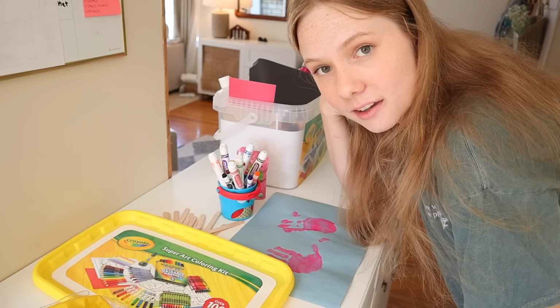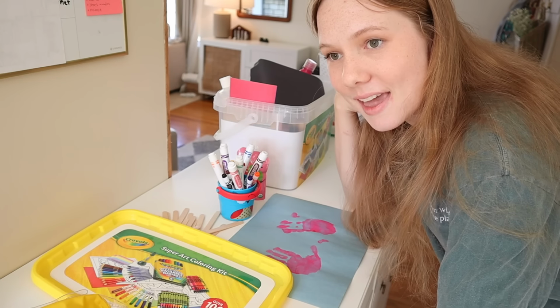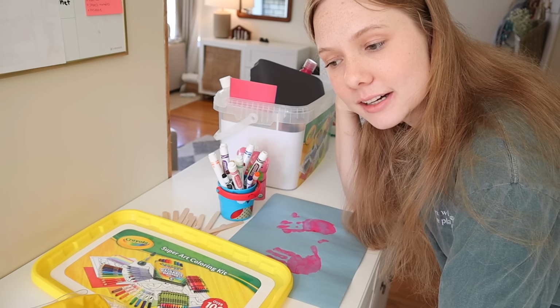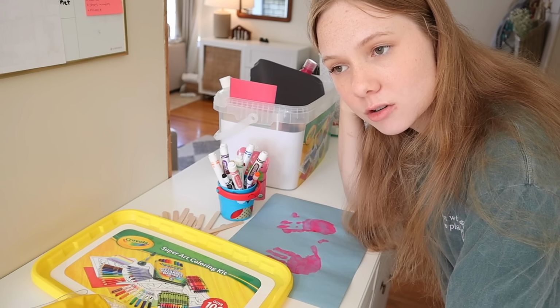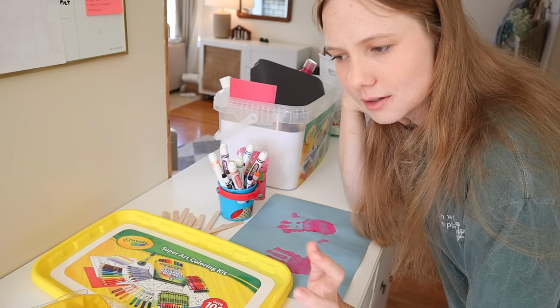Okay, the house is really chaotic because of everything that's happening, and rather than being able to organize it all, because I can't do that until we're done with renovations basically, I decided to pick a small section that's driving me crazy and make it better, and that is the girls' crafting supplies. And by girls, it's Madeline.